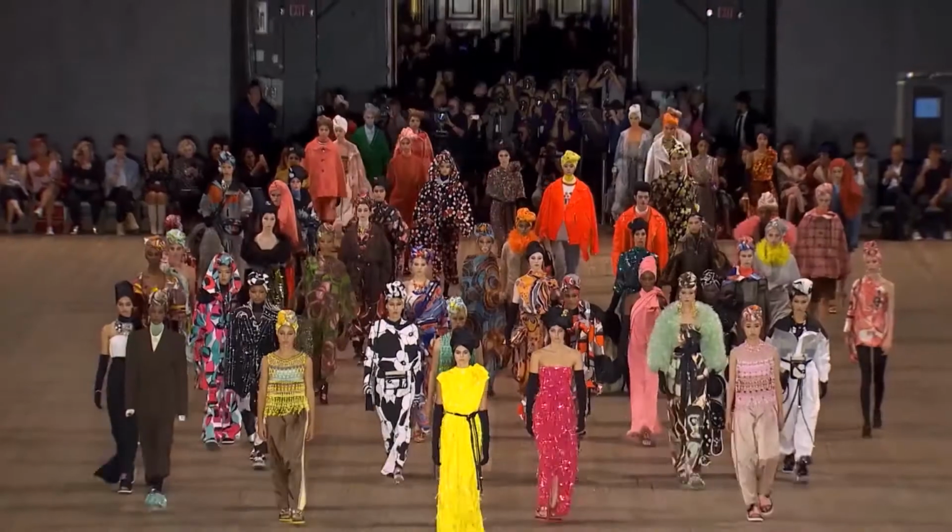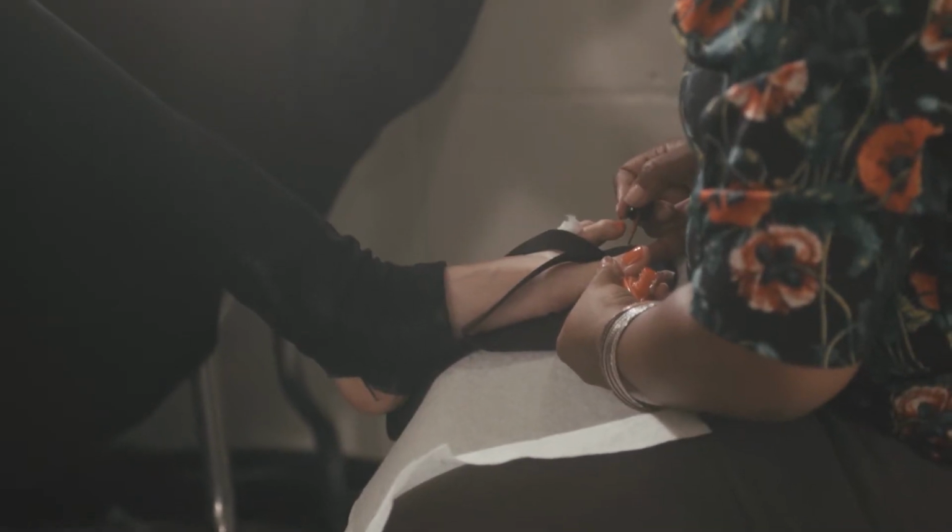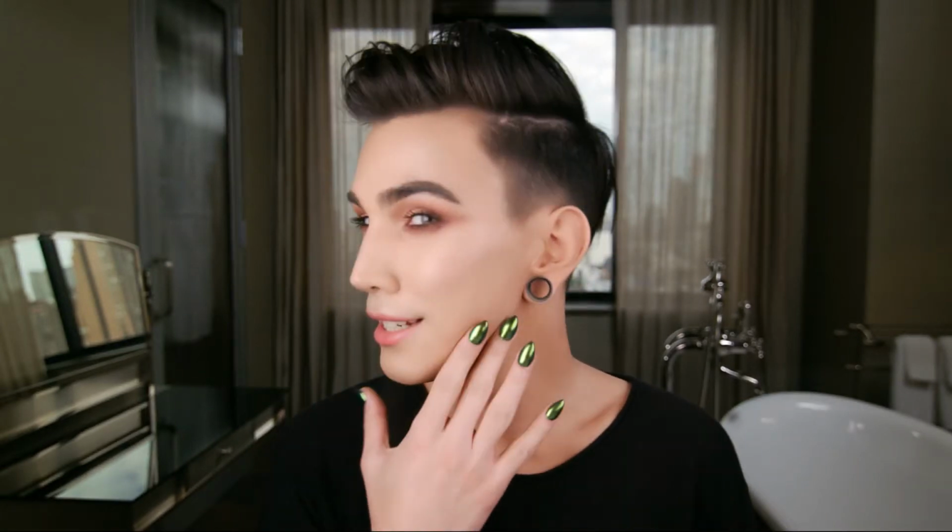Today I have the Enamored High Shine Lacquer nail polishes. These are absolutely gorgeous. Every fashion show, Marc makes colors specifically for the show because he thinks that makeup and nails go hand in hand together. But I have these nails already done, so I want to test these on for you guys. So give me one second.